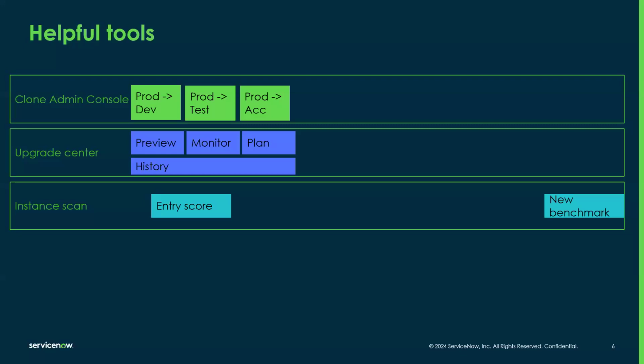And the way I like to use it is before we run the upgrade, run the scans and get an entry score result. So it gives you a score from 1 to 100 on how your instance is performing, for example on performance, upgradability, maintainability, a lot of scores, depending on what you've set up. And then you do the upgrade, and then you can run the scans again and compare the results.